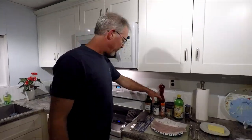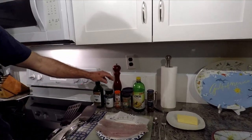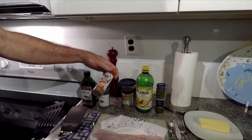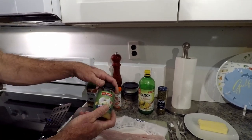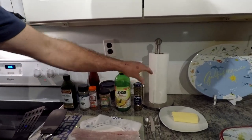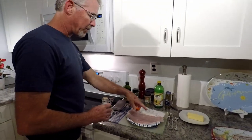These are our ingredients for this recipe. So we've got our olive oil, and we've got some Italian seasoning. This is Chef Paul's Seafood Magic. We like this a lot. And you have some garlic. Now you could use fresh garlic if you wanted to, but I find this minced garlic so much easier. Some lemon juice, and then our capers. So our first step, we're going to go ahead and season the top side of the fish.